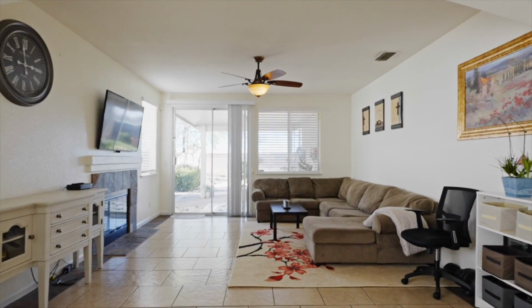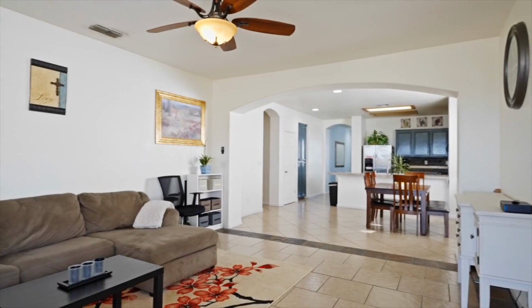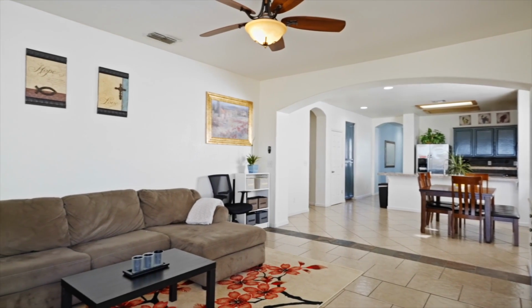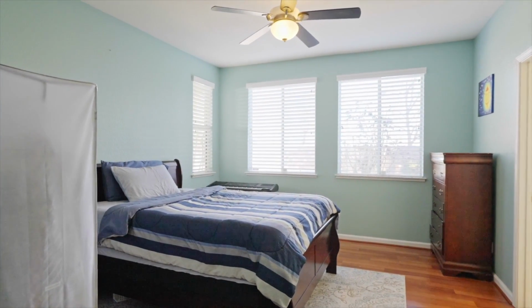This property features 4 bedrooms, 2 baths, 1,789 square feet of living space with a lot of over 6,834 square feet. This home was built in 2002.